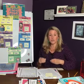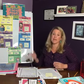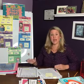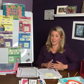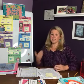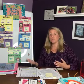When the other students are independently reading, I'm calling maybe two groups of students and meeting with those students at the back table. So again, they really have to be self-sufficient when they are independently reading and know exactly what their job is.